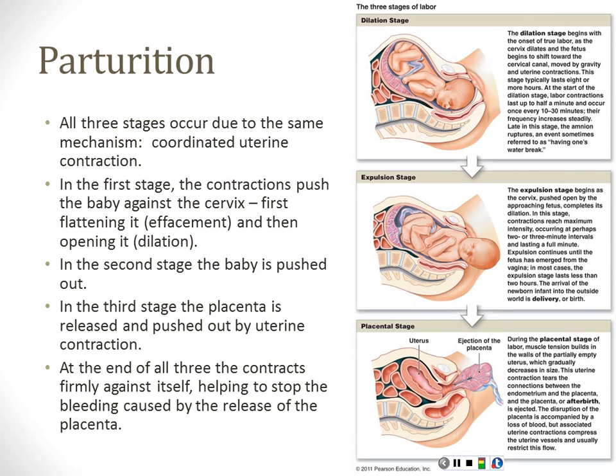It gets very, very thin like that. So once effacement occurs, the next thing that happens, baby's head still being pushed against the cervix, now the cervical canal starts to be pushed open. Okay, so you see this happening here? That's dilation. So eventually, dilation is going to reach 10 centimeters. Okay, that's about like that. It's more like that.